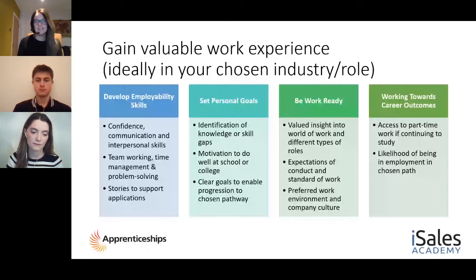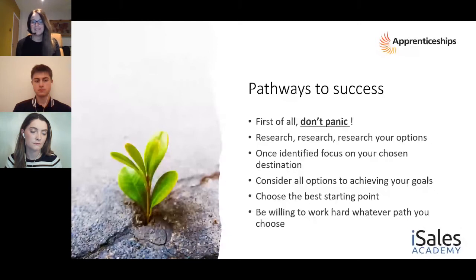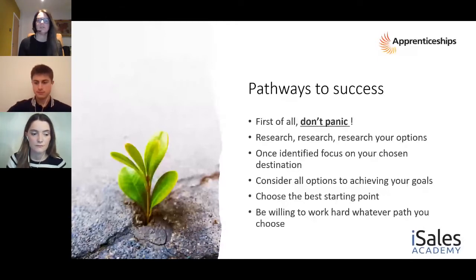So the first thing to say is if you're undecided, first of all, whatever you do, don't panic. There are lots of options, whether that's a college course, whether it's stay on at school, do an apprenticeship or indeed go to university. My only advice really is just do your research, speak to as many people as possible, have a good look around company websites, the internet and so on. And once you have shortlisted what your options are, then really focus your effort and your energy onto that chosen pathway, but look at all the different options that will help you achieve your longer term goals.